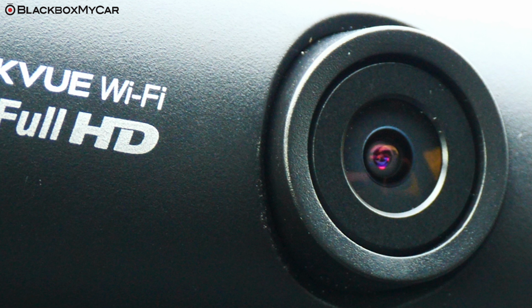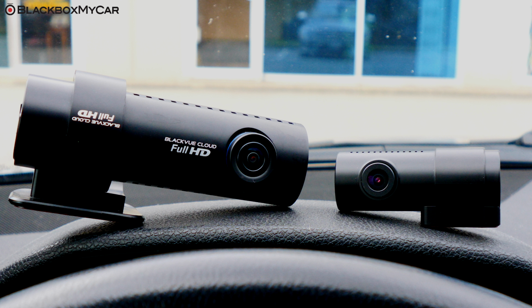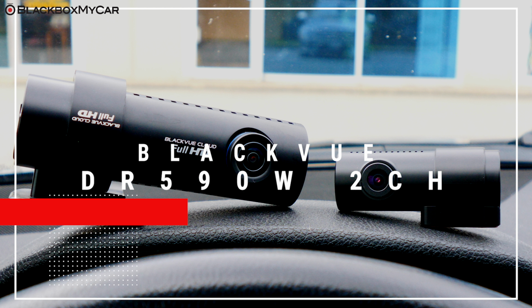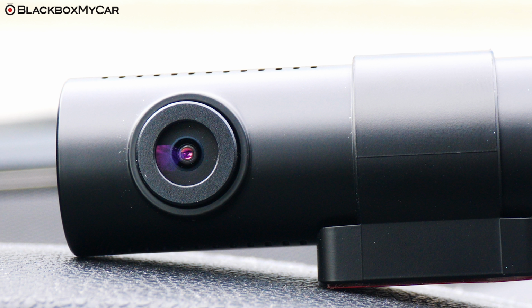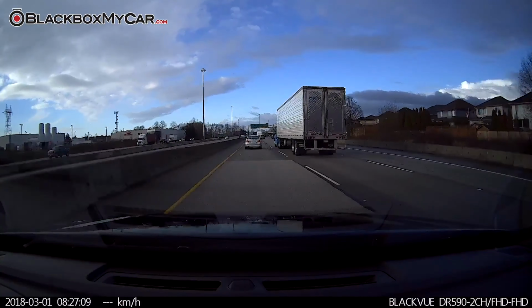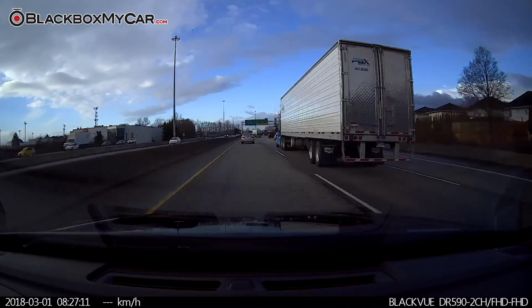We're going to start off this list with one of the best entry-level dash cams on the market, the BlackVUE DR590W 2CH. The DR590W 2CH is a 2-channel system that comes with all the essentials so you can start capturing your drive right away. Full HD video resolution with Sony Starvis image sensors to deliver image clarity day and night.